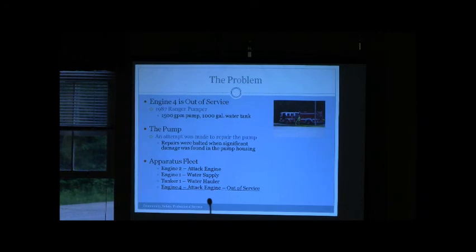Sure. This is just the overview slide. The major problem is the pump. An attempt was made to repair that pump. There was some major damage to it. The apparatus fleet that we currently have with Engine 4 being out of service, you can see at the end, is Engine 2, which is an attack engine, Engine 1, which is a water supply engine, and the tanker, which is a water hauler. Next slide.